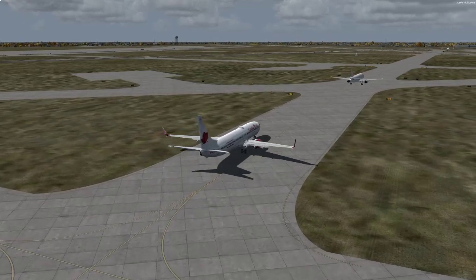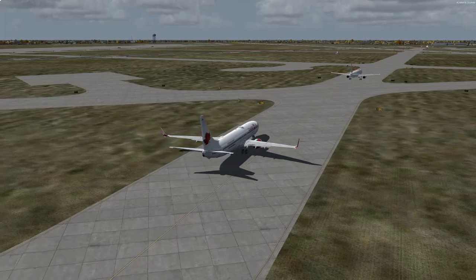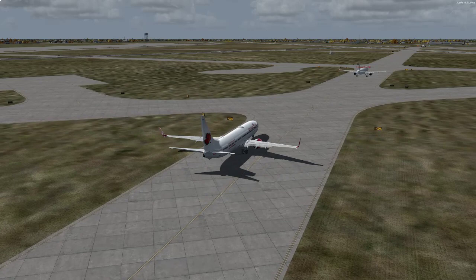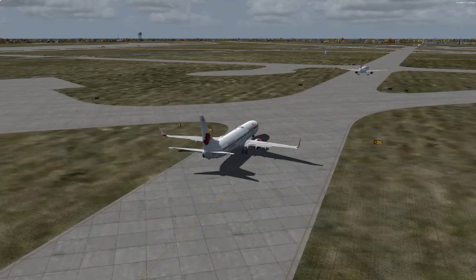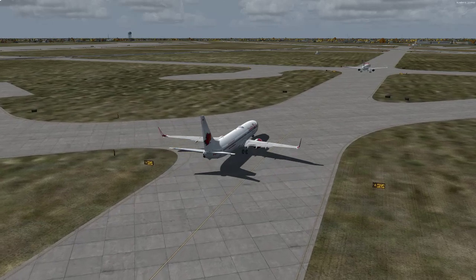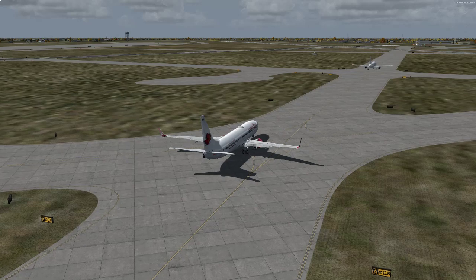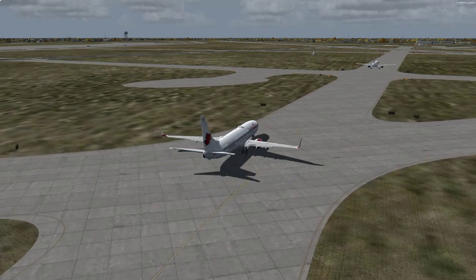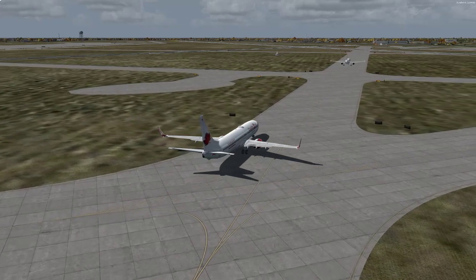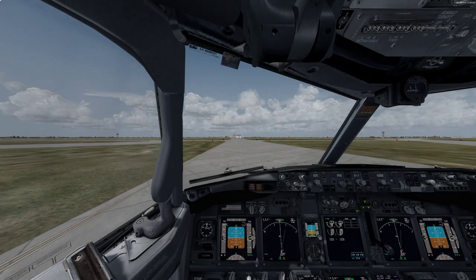Delta 2191, radar contact 37 miles west of Cross City. Contact Miami Center 128.22. 128.22, have a good weekend. Express Federal. Southwest 1763, fly runway heading, wind 260 at 10, runway 35 left, cleared for takeoff. Runway heading, 35 left, Southwest 1763, thank you.